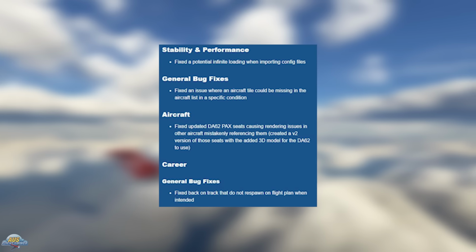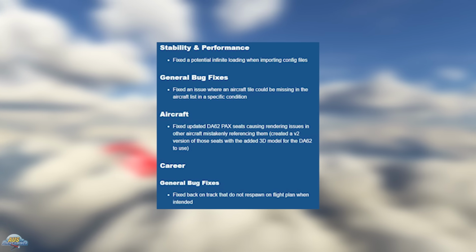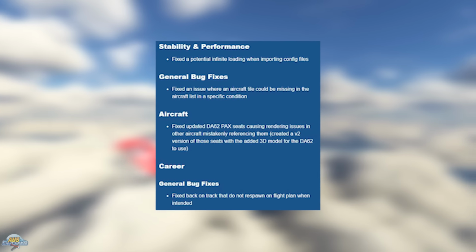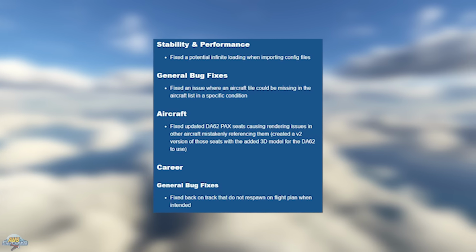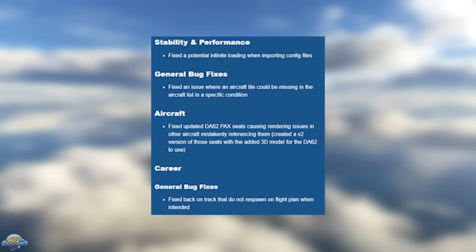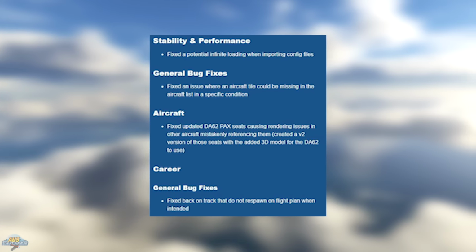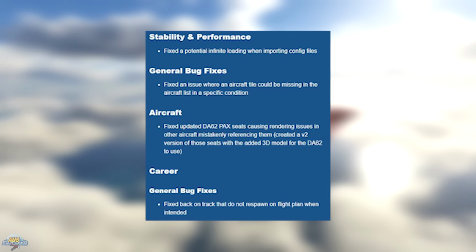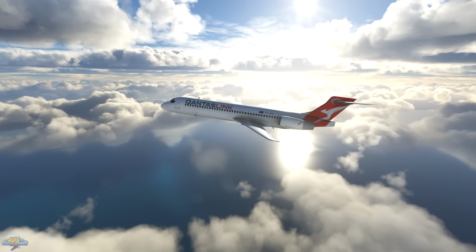The first test build version of the week is 1.4.16, which includes fixes to potential infinite loading when importing config files, fixes to issues where the aircraft title could be missing in the aircraft list, updates to the DA62, general bug fixes to career modes, and they fix some issues with the live weather and historical weather, which pretty much broke the cache for all users. This one was mentioned in the forums as giving much trouble to the beta testers from the previous update.